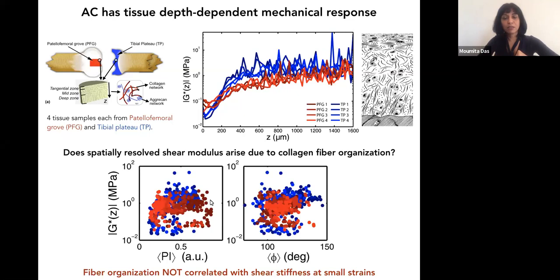And what we found is that, well, collagen organization might be there, but for these kinds of small applied shears, there is no correlation between the shear modulus and either the polarization index or the average orientation of fibers. The average polarization index is a measure of orientational order in these collagen fibers. If the collagen fibers are all aligned roughly in the same direction, which is happening at the top and the bottom, then the polarization index will be 1. And when the collagen fibers are isotropically distributed, then the polarization index will be 0. But you can see that in this graph, there is absolutely no trend, right?